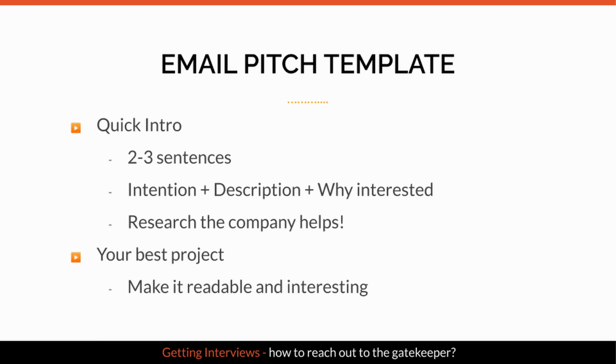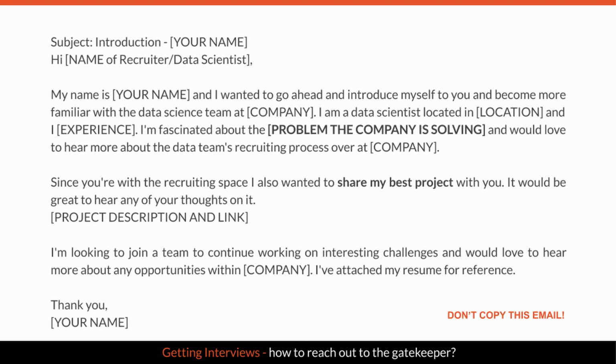So here is a template provided for you. And you could also find it in the PDF file under the description. You could use this template as a starting point, but let me be very clear. Do not copy this script. You can change things, you can make it longer or shorter, but the main idea is to show your interest and send everything that's necessary.